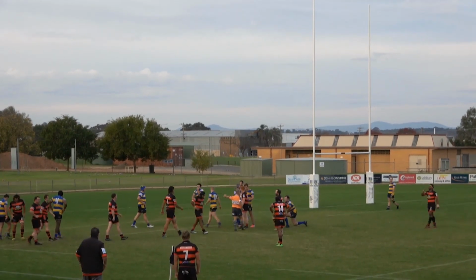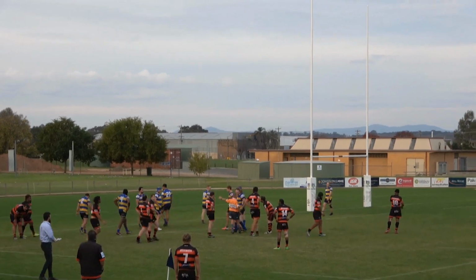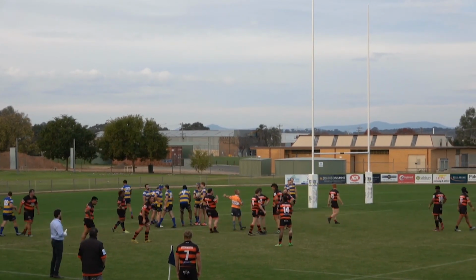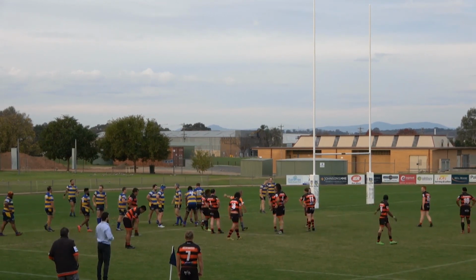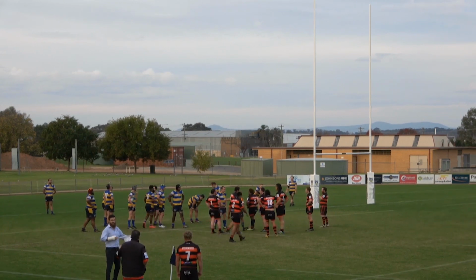Lucky. Lucky, this one. So yet another scrum. Steamers' put-in though, so if they can get it in quickly and straight through the channel and out, then... But I'm sure Tumut have other ideas.